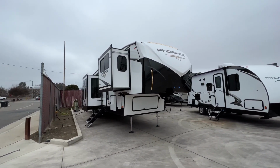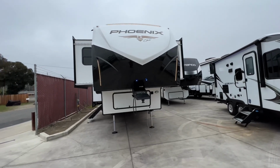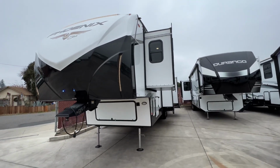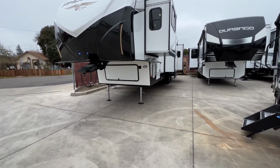Let's start with some of the features. Up here in front, we have our fully painted front cap with LED lights across the top, down each side, and our two small blue LEDs right there in the center. We have a nice large front storage compartment which houses our solar charge controller, going up to our factory-installed solar panel, keeping your batteries charged all the time, especially while you're boondocking or dry camping, or while this thing's sitting in storage, it's ready to go for you.